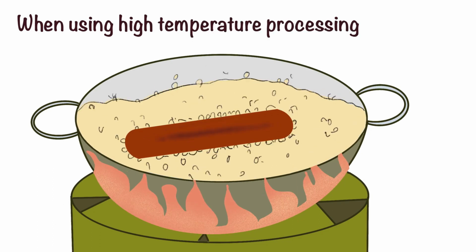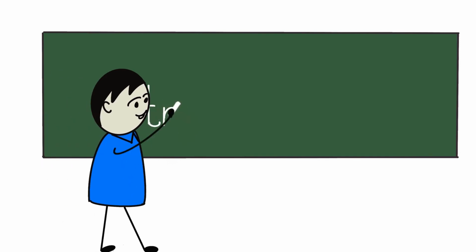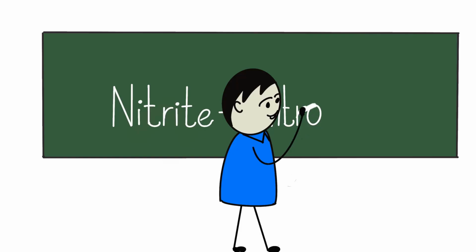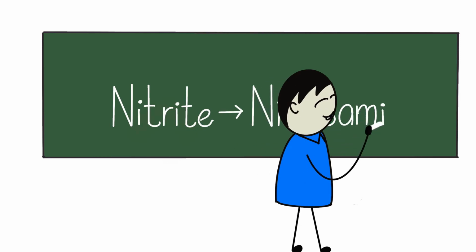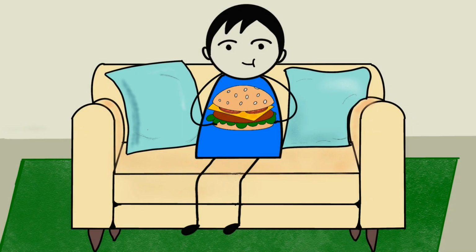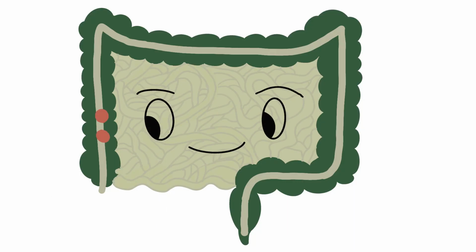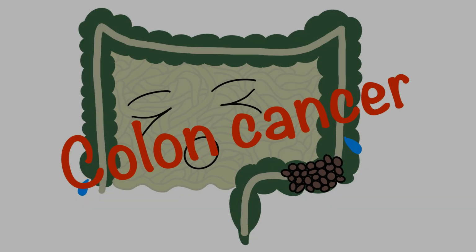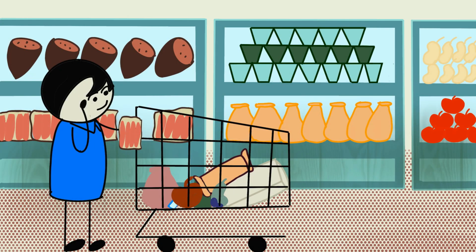High-temperature processing methods such as grilling and deep frying are used to prepare processed meat products before consuming. Due to the high temperatures, the nitrite converts into nitrosamine, which is the cancer-causing agent. When eating those products frequently, it causes colon cancers. So, think twice before buying these kinds of unhealthy products.